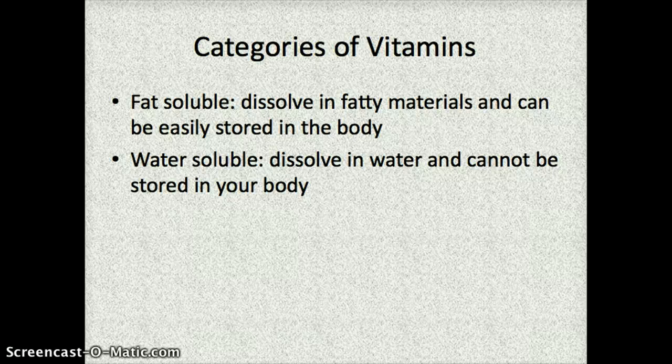There's also water-soluble vitamins which dissolve in water, and those cannot be stored in your body and need to be eaten every single day for you to get the right amount.